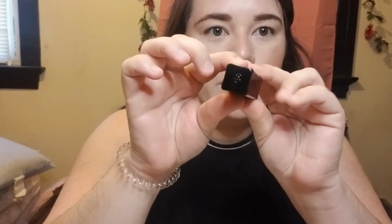The third thing in the box is this Illamasqua? I don't know how to pronounce that. But anyways, it's an Antimatter lipstick in the shade Midnight. I do like the package that it comes in. It's very cute. It has like some random symbol right there.